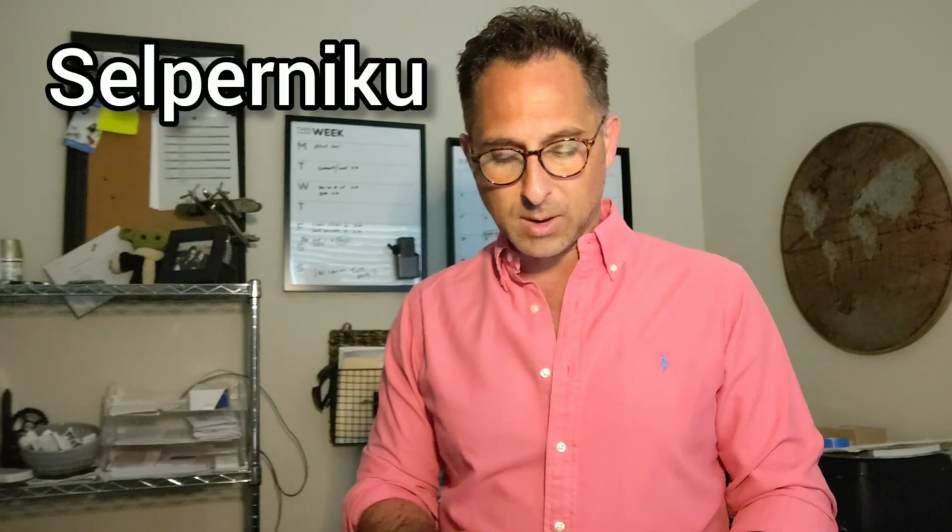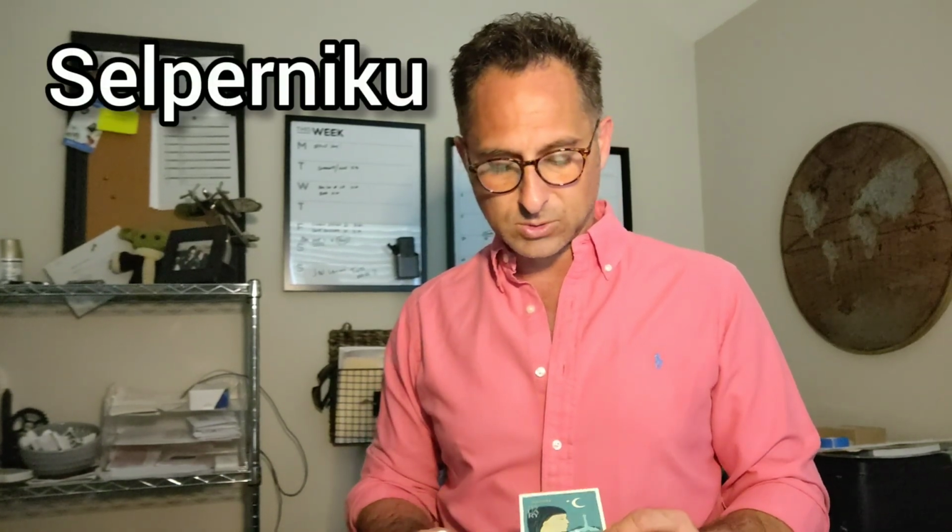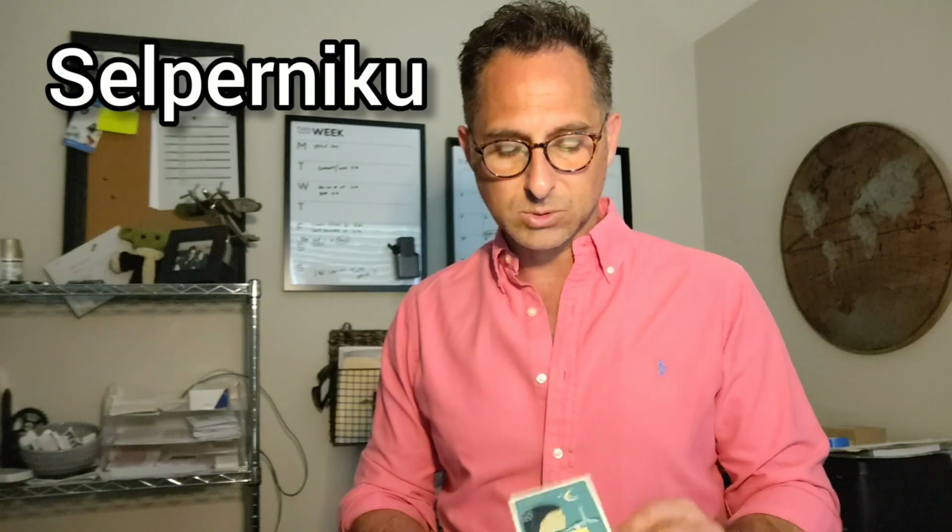All right, moving on to the next one, we're going to take a look now at selperniku. Again, I'm going to do the best I can pronouncing these names. Here's the artwork for that one. And the note breakdown is salt, milk, fruit. That's the type of fragrance. The notes are apricot, immortelle, butter, cardamom, petitgrain, chamomile, milk, cypress, juniper, tobacco, sandalwood.